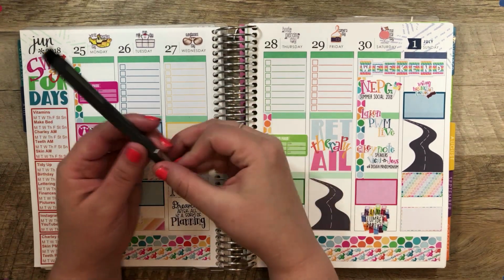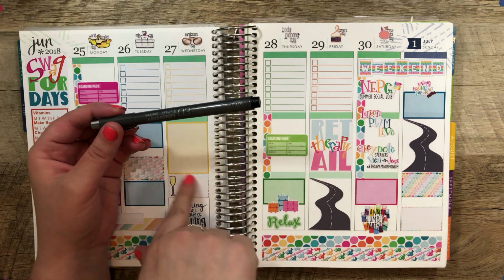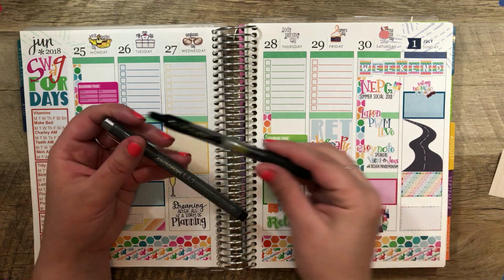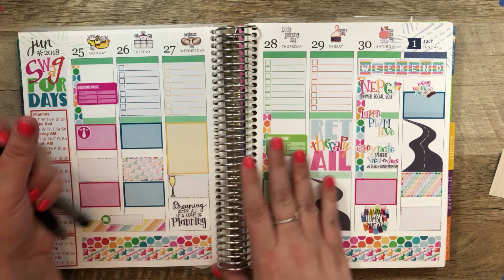So as always, I'm going to use my Micron 03 for the more vinyl stickers, like the Design Pandemonium and the Christina Designs flight stickers. And then I'm going to use the Pilot G2 07 for the matte stickers that I made.